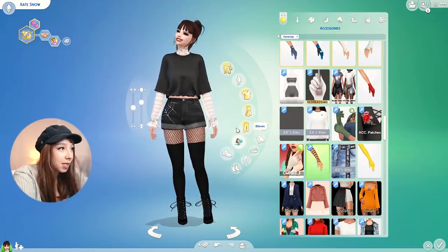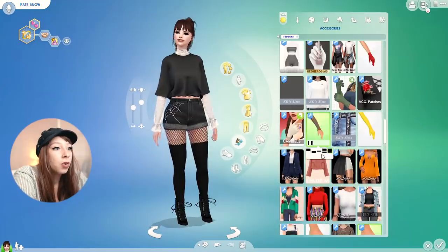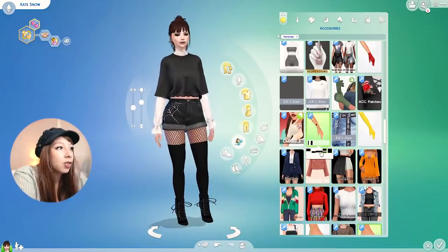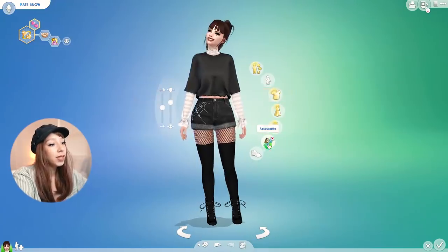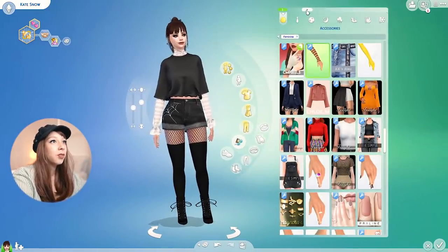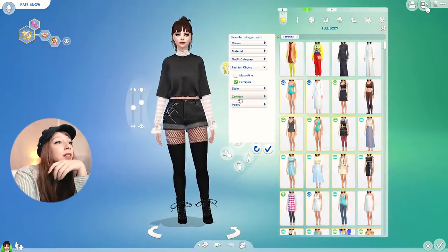I don't even know what this is, but it just makes your arms striped. You can see it through her sleeve. Oh, cute. There's different ones. There's like a star one. Aw, that's adorable. So let's do one more outfit. We can do like a full body since I kind of want to explore what's in here as well.